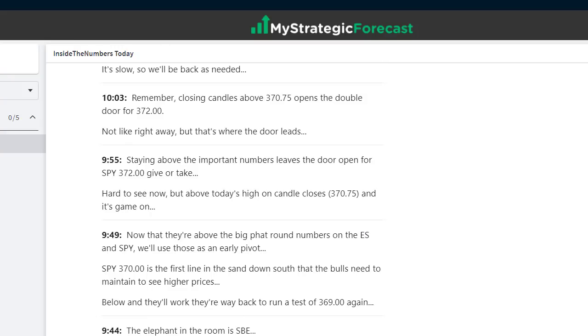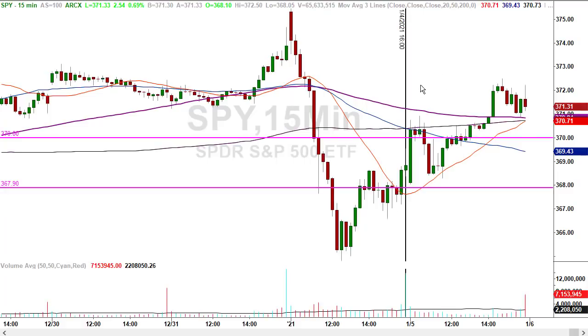9:49. Now that they're above the big fat round number on the ES and SPY, we'll use those as the early pivot. SPY 370 is the first line in the sand down south that the bulls need to maintain to see higher prices. Below, and they'll work their way back to run a test of 369 again. Let me repeat that. This is 9:49. Below, and they'll work their way back to run a test of 369 again.